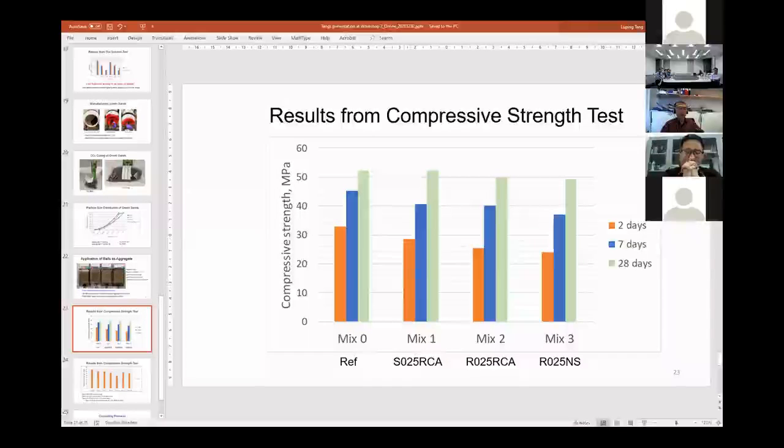The reason is that our green sands are still under hydration. That means in the early age, the sand's strength is low. With curing time, because after casting this sand into the mortar, the sand is still under hydration, at the late age the strength will go up. So I think this is a very positive result, which gives us a promising future for how to use these fine aggregates.